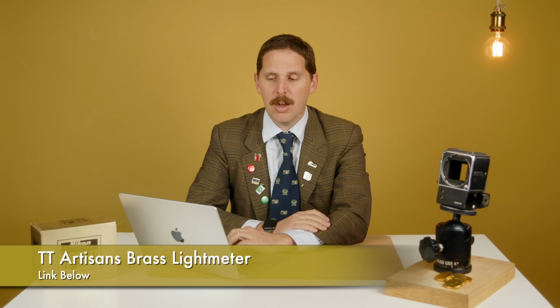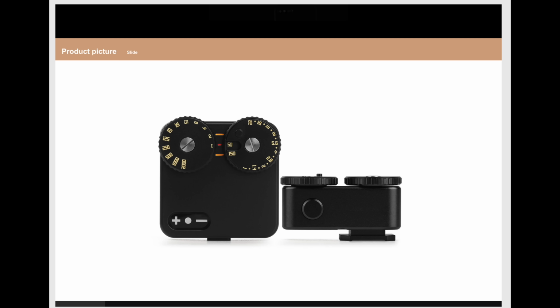We've got to keep an eye on these Light Lens Lab guys. Then, talking about Chinese manufacturers, we have the TT Artisans brass light meter. So the Doomo came out with a brass light meter, and now TT Artisans comes out with a brass light meter. It's almost like they were made in a very similar place.